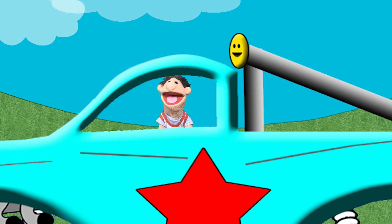Awesome, and it's got a red star on it, and a roll cage, and it's got a real cool engine in it. Yeah.